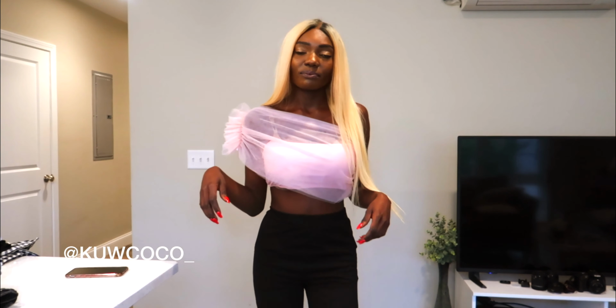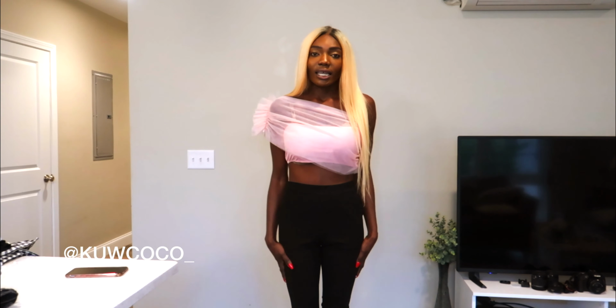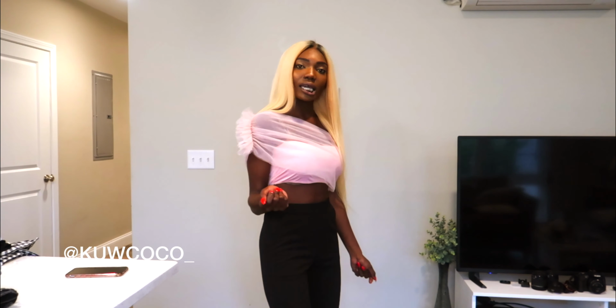Okay, so I also got this pink shirt. I was trying to be a little bit different with this one. But I still like it, super cute, okay? This is definitely a, you know, dinner shirt, with these same dress pants, with some heels. Yeah, I can see it. It's giving, you know? It's giving something.